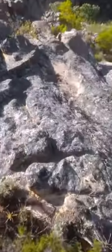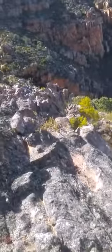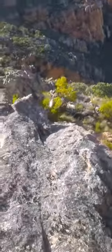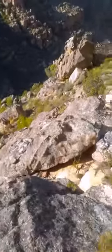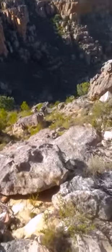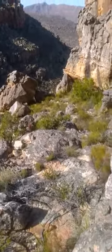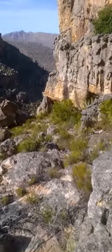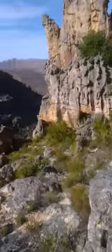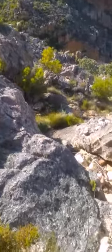Daddy. And see how steep this mountain is. I'm also scared a little bit. It's so steep. You fall down there and then you are dead. But we are yet to see the bushmen paintings. They are not here. Not here. But we're gonna find them soon. Stay tuned.